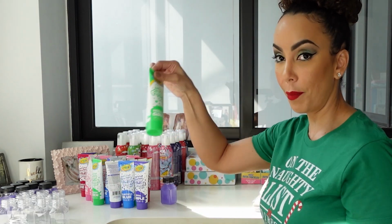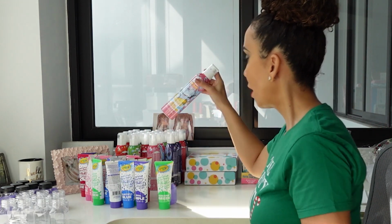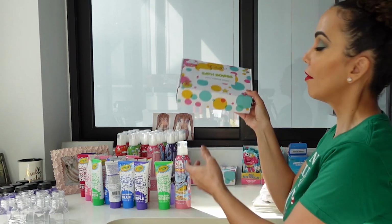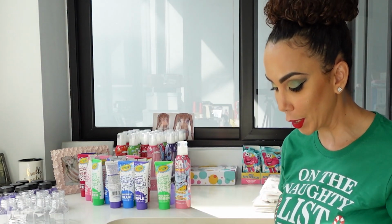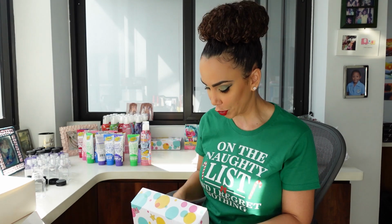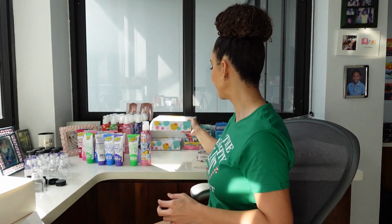So we have a bubble bath, we have a finger paint, we have bath foam, and then we have a bath bomb. These bath bombs are really cool because once they start to dissolve, there's a little toy on the inside. They come individually wrapped here, which is great. So I'll put a bath bomb in.